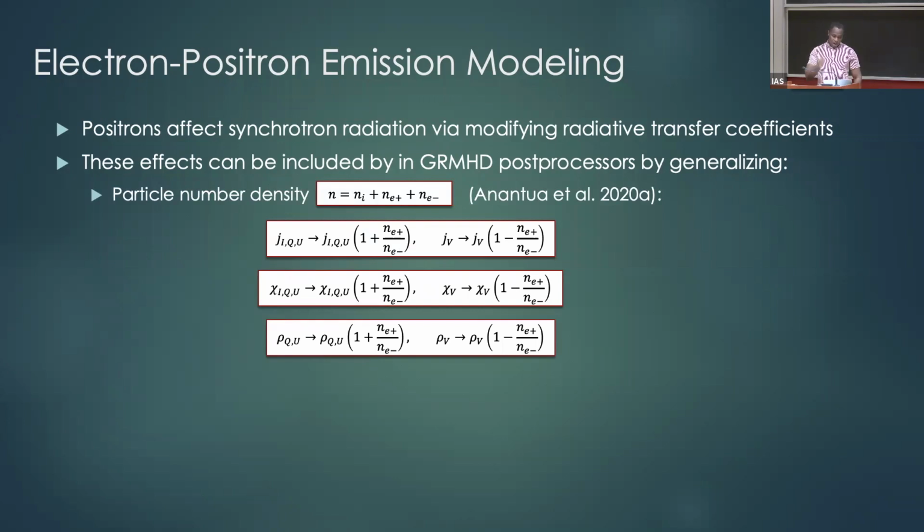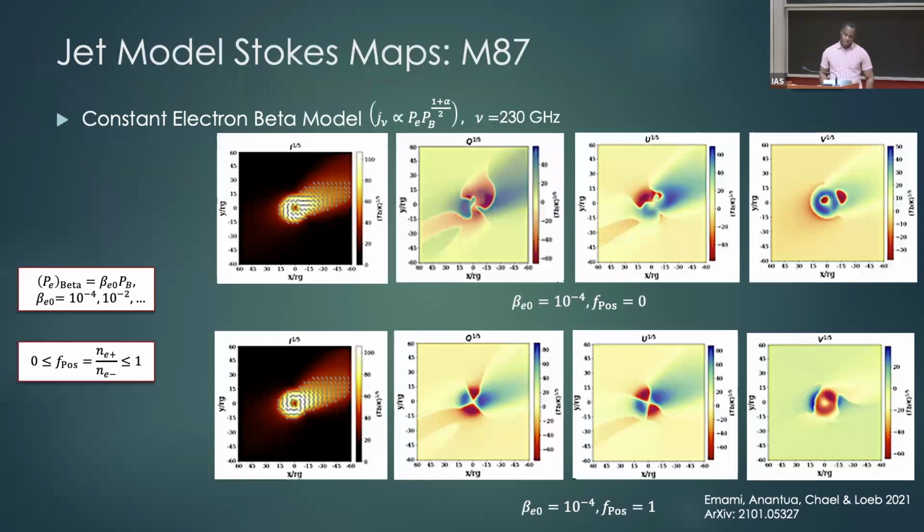So with these modified emissivity and absorption coefficients and Faraday coefficients, with different relations with how they're affected by the positron fraction, we're going to see some of the effects in this coupled system. So putting in a constant electron beta model with some of this positron model, we can actually see the Stokes maps I, Q, U, and V on the top that have no positrons, and the ones on the bottom. At the level of total intensity, we don't really see much of a difference if we normalize the total flux to be the same.